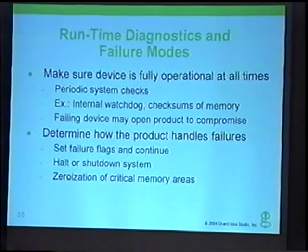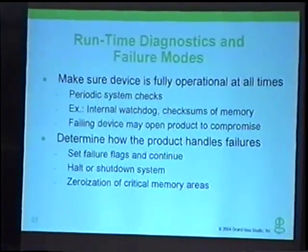For runtime diagnostics, you might want to make sure your device is fully operational at all times. This goes along with your tamper detection mechanisms. You implement those at this point. You have periodic system checks, make sure everything's okay. Checksums of memory or signing of memory to make sure memory hasn't been tampered with. Use some sort of watchdog functionality there.